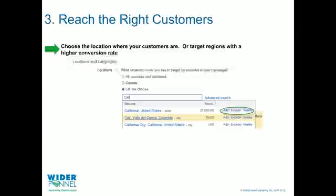Make sure that you're reaching the right customers in terms of geographical location. If you have a car dealership in San Mateo, California, for example, then most likely your customers are in San Mateo. Or you might want to look at where your most profitable conversions are coming from and target regions with higher conversion rates. Let's say you're selling high-end vacation packages and Europe is your target market. You might want to exclude Greece from your market right now because they're not doing that great, and the chances of them actually buying a luxury vacation around the world are not so great.